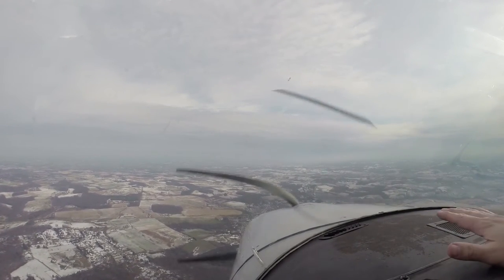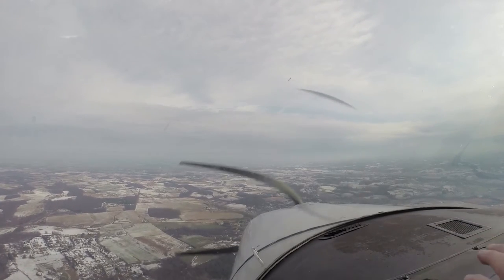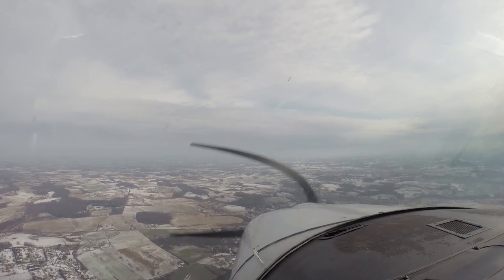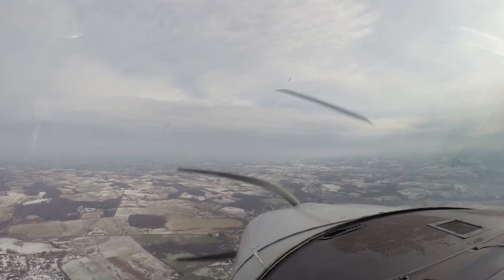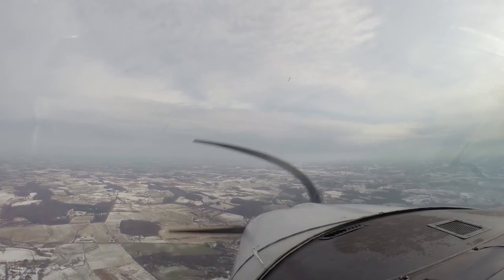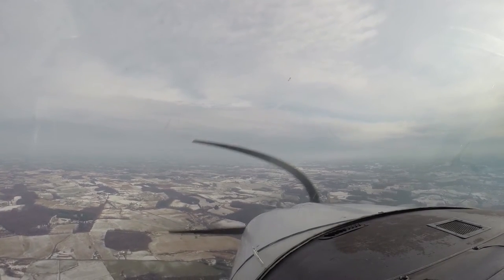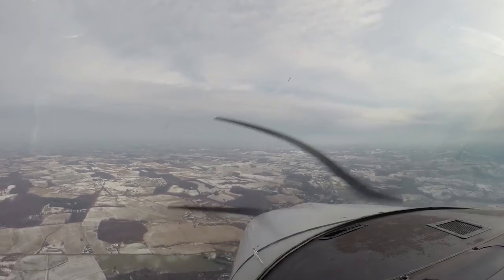But the point is, if the horizon is level with this, and we're flying straight and level, right? So check this out. If the horizon goes down, that means we're climbing, right? Yeah. If you're seeing more ground, that means we're descending.